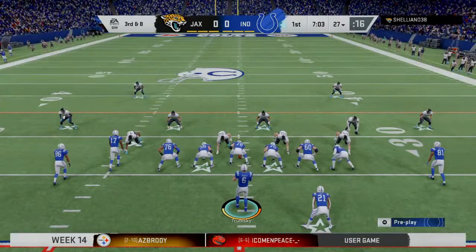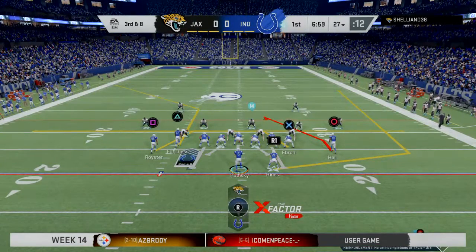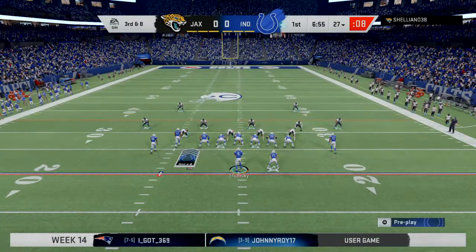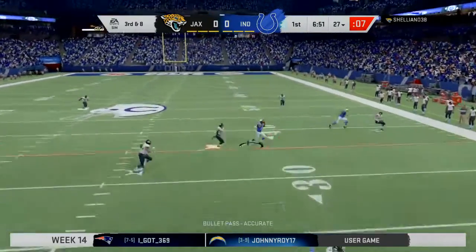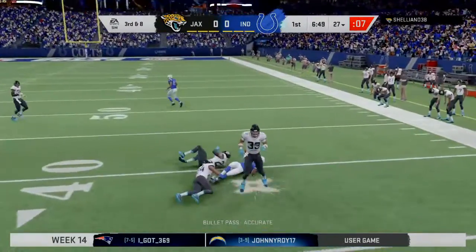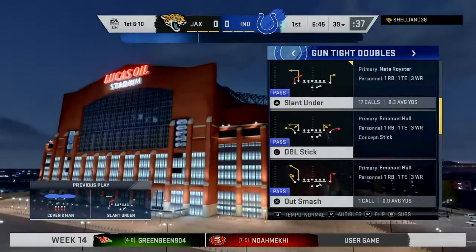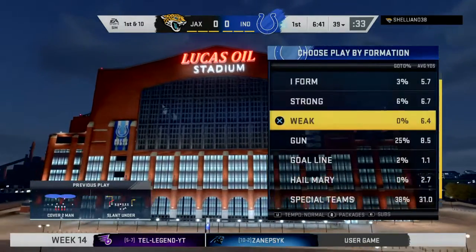An early tough test on the opening drive. This is 3rd and 8. From the gun, it's Trubisky. Going right side here, and that's complete. And he gets this one just shy of the 40, down at the 39. Indianapolis moving the chains there on a gain of 12.